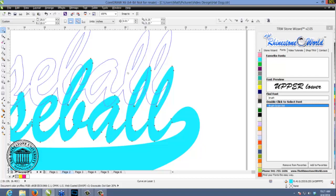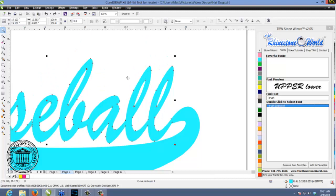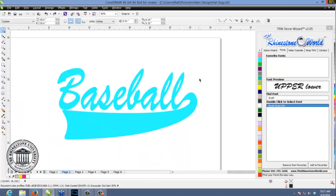So you always want to make sure with any text you convert it to curves, but then make sure you weld it after that. Otherwise you're going to get those weird cuts, and your A is going to be split from your L, and then your L is going to be split from your other L, and you're going to get those lines going through it. And as you press your heat transfer vinyl, it's going to shrink a little bit. You're going to get some split, and you're going to see your shirt showing through. So that's what's going to make your designs look nice.